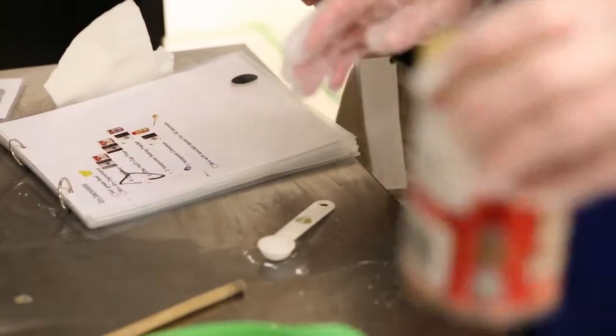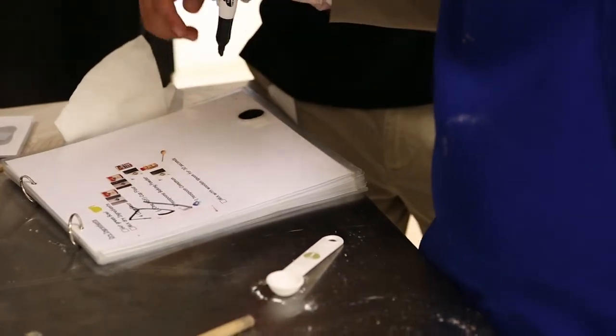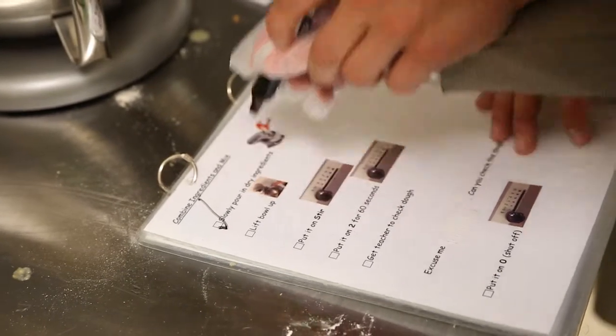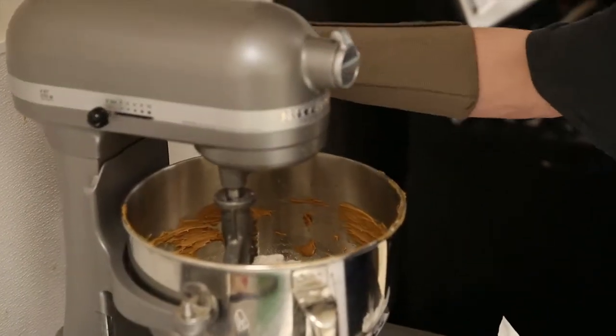Terry puts a check mark on the recipe with a marker. All done baking powder. Good job. Now we need to lift the bowl. Terry lifts the mixing bowl and turns on the mixer.